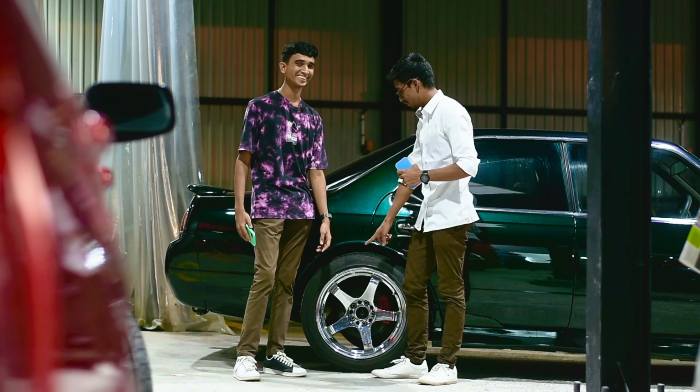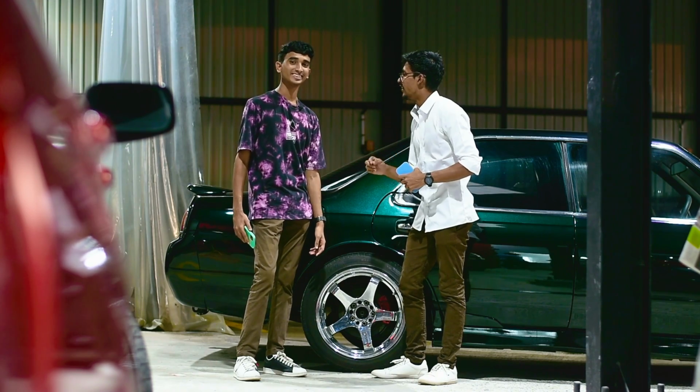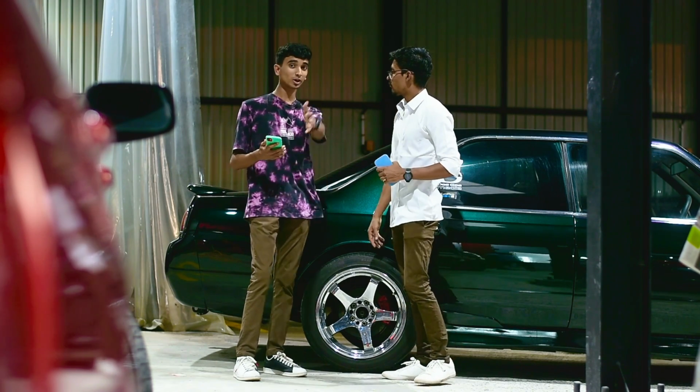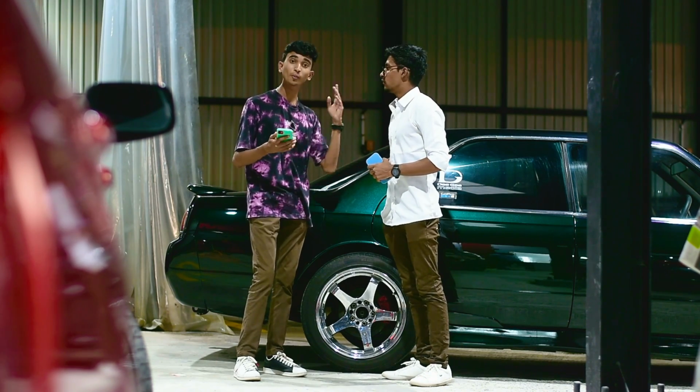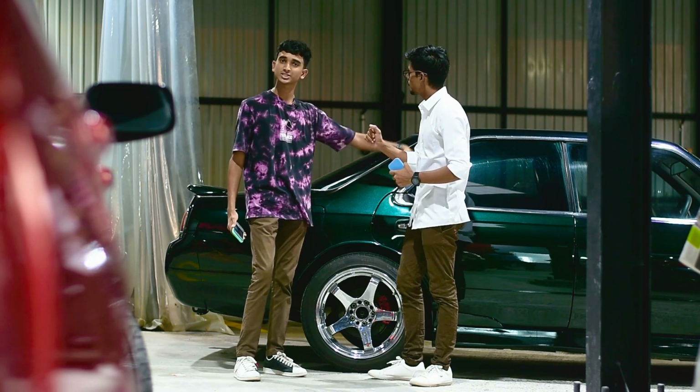So pretty rare, pretty cool rims, and they complement the exterior color so well. I absolutely love them. And speaking of Silvia, it has S15 Silvia 4-pot brakes, with Brembo pads all around. Correct. And D2 adjustables as well.